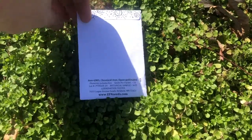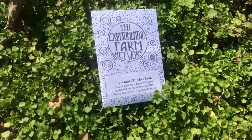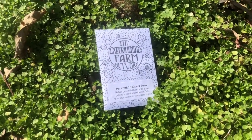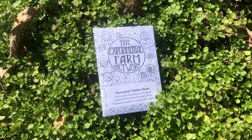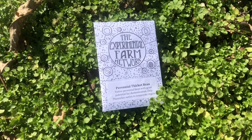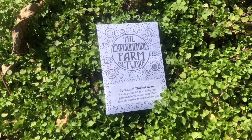I kind of want to open these up and take a look, but yeah, apparently they're collected from the wild, from Pennsylvania, and then Eric Toensmeyer, author of the Perennial Vegetables book, had grown them at his place in Massachusetts, and then was able to provide seed for the Experimental Farm Network.